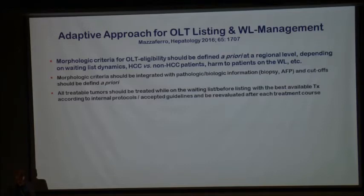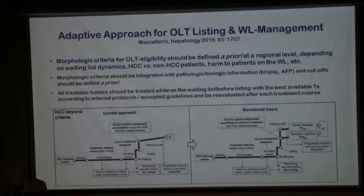And these criteria should incorporate pathologic, biologic information, including biopsy or histology, AFP, and the cutoffs need to be defined. And treatable tumors should be treated while on the waiting list. I think this has become a universal paradigm by now. So here he's delineating the differences between these approaches.